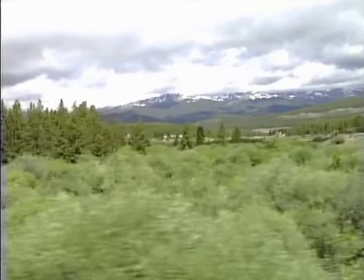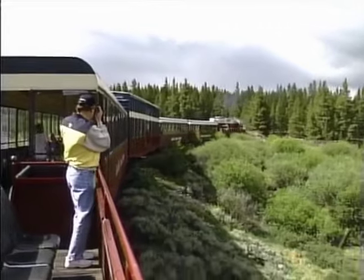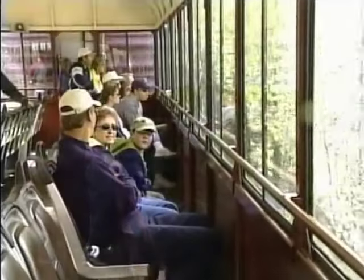After leaving Leadville, our train enters a forest of aspen and pine. We're on one of the first trips of the season, thus there are a few empty seats on the train.